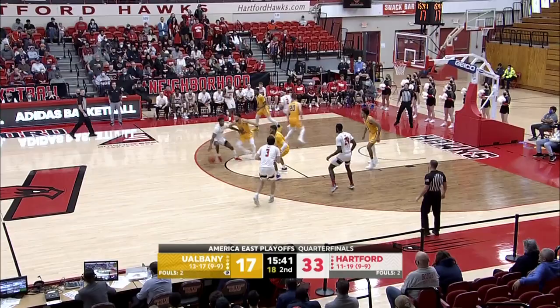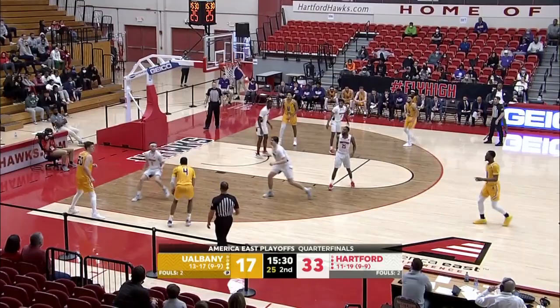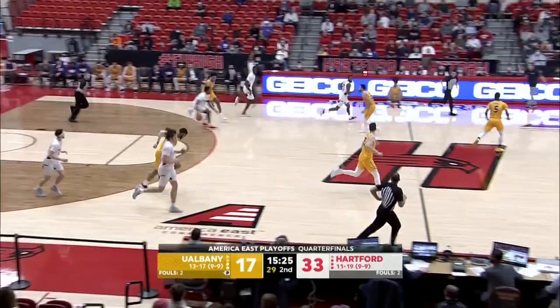Here's Shriver, going to step in with a three. That's a little bit too strong. Feet were never set. He had a wider base than normal, didn't really have his legs under him. Doles, a three. That's no good. Flowers with the rebound. They're 1 of 11 right now from behind the three-point line.